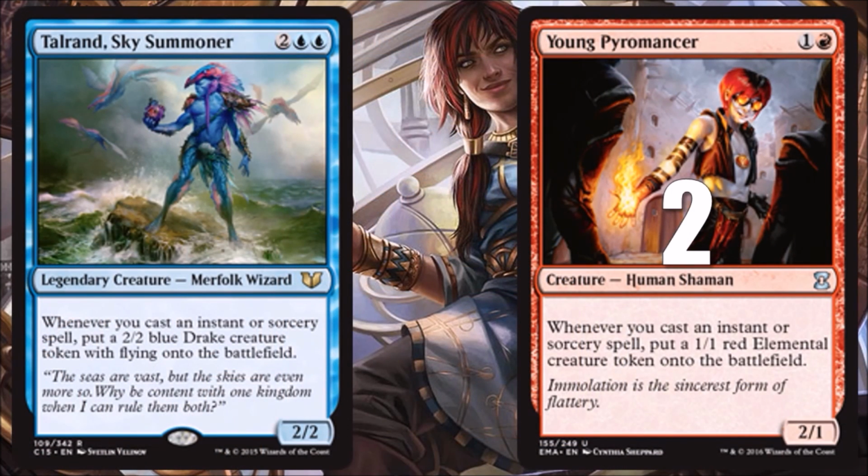And we have Talrand, Sky Summoner and Young Pyromancer. So you get 1 copy of Talrand and 2 copies of the Pyromancer, and both of them do a similar thing. Based on instants and sorceries that you cast, you're going to get added value. The Talrand, Sky Summoner, of course, gives you a 2/2 blue Drake flying creature every time you do so, and the Pyromancer will give you a 1/1 red Elemental creature token. It's just going to help you establish your board presence.